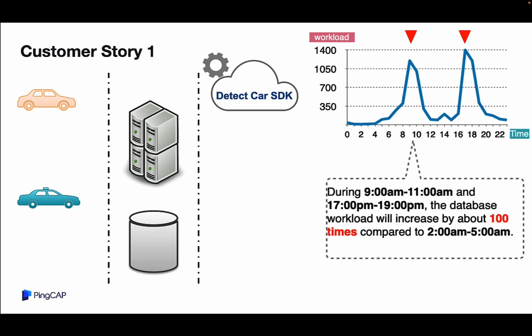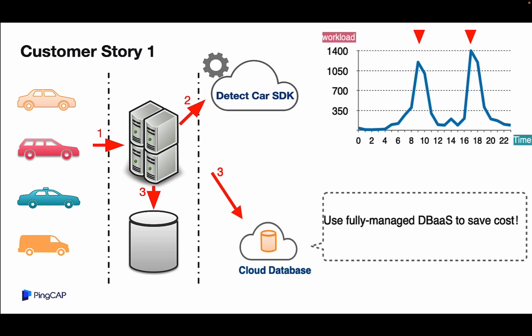During the design of this project, it was discovered that the number of vehicles passing through the sensor varied greatly with daily traffic peaks. For example, there were significant increases in vehicle traffic during 2-hour periods starting at 9 a.m. and 5 p.m., compared to the period between 2 a.m. and 5 a.m. where vehicle traffic was almost 100 times lower. As a result, the system's load would experience significant fluctuations. The customer did not want to invest human and material resources in maintaining, ensuring high availability, and scaling the database, so they chose a cloud solution.